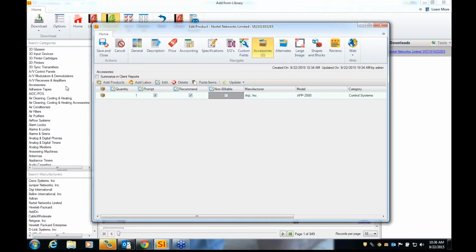Of course, you can add labor as needed for that actual product, and the labor will be added based on each product. You define stages of labor, whether it be rough, trim, and finish, and there's different pricing that goes into that, but you can add labor for that. What you would do is save and close.